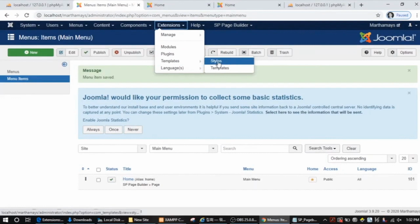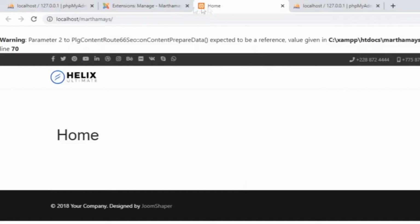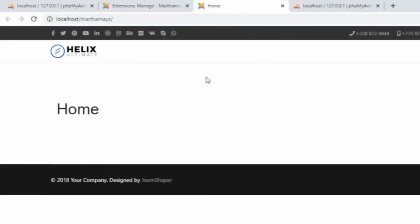We make the JoomShaper Helix template the default template. Now when you go to the site, which is called the front end, the Helix template shows. Let's get rid of this display that says Home.